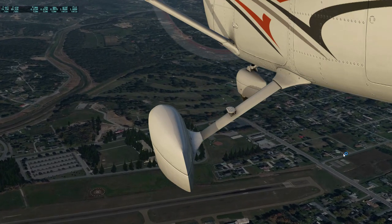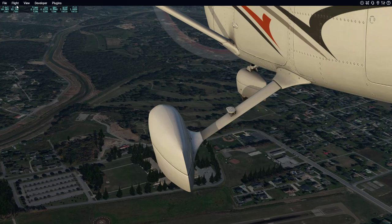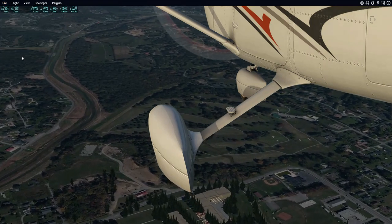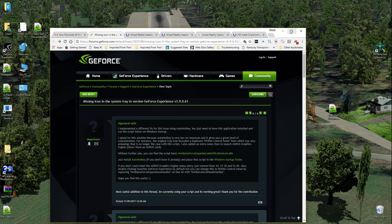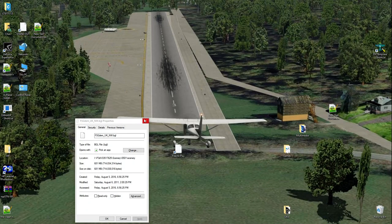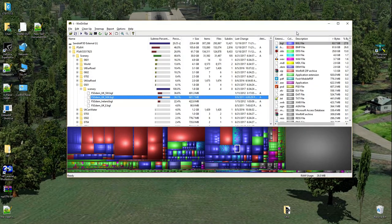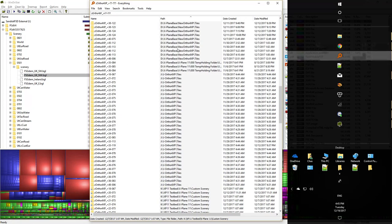I have no earthly idea what the effect is going to be. So let's go to File, Quit. Too late to do anything about what we just did, but that's fine. I'm also working on trying to organize my... let me show you what I'm doing. Come on. Trying to organize my Ortho4XP files, which can be seen right here.